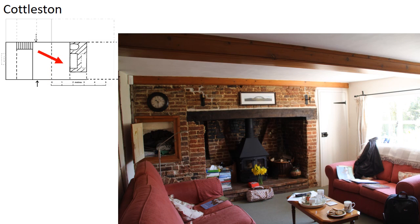The width of the stack in relation to the room is noticeable. Although part of the bread oven to the left has been rebuilt, the lower courses are continuous, and the passage past the stack with the door in it is only 75 centimetres wide, that's 2'6".